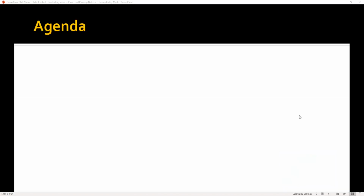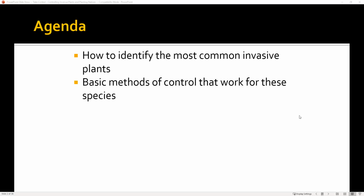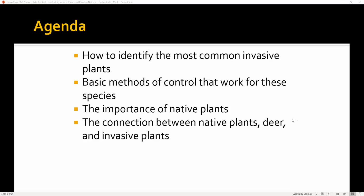All right, the agenda for today is pretty simple. We're going to talk about how to identify the most common invasive plants in Monroe County. And once you learn how to identify them, we're going to talk about how to control these same species. And at the end of the talk, I'm going to segue into the importance of native plants and what the connection is between native plants, deer, and invasive plants.